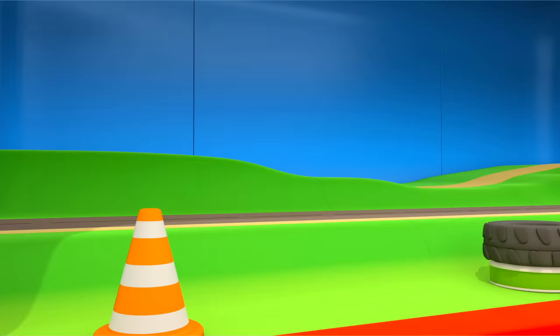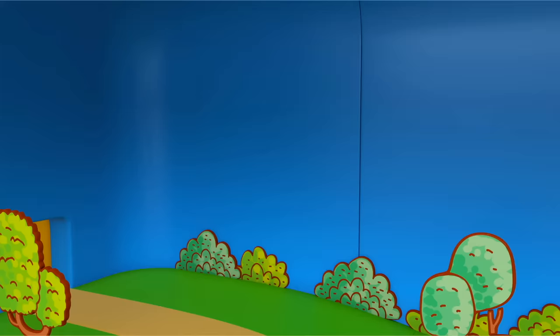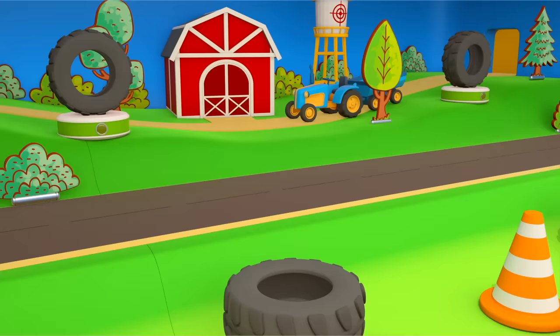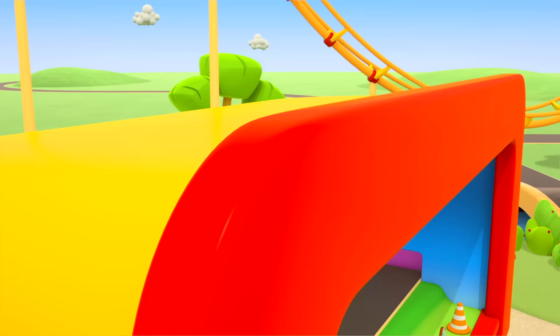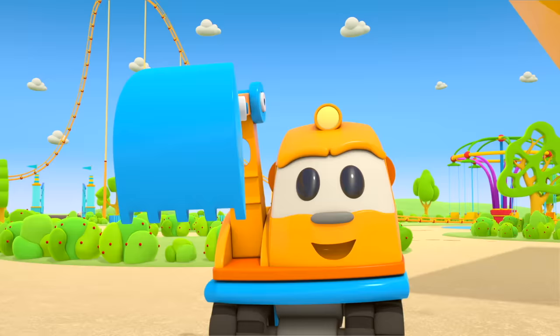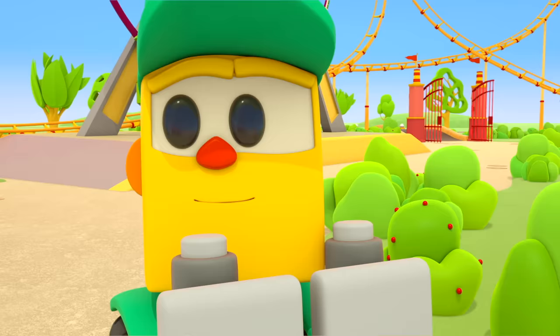It's a ball tossing game. You need to throw the balls and hit the objects. A water tower. A windmill. A barn. And some trucks. You need to throw the ball into the back. I get it! Throw the ball! Be careful!